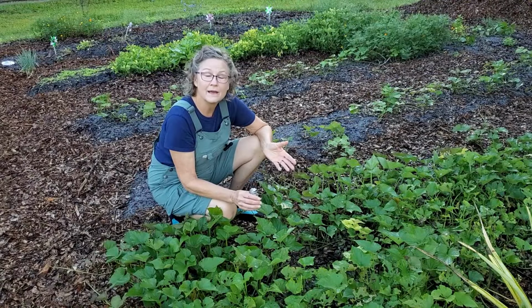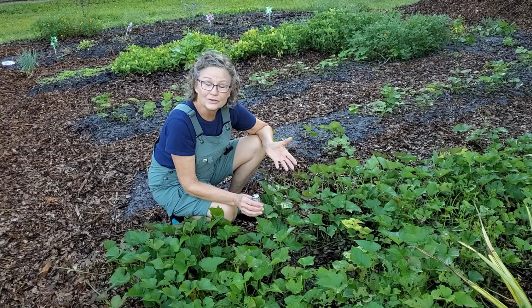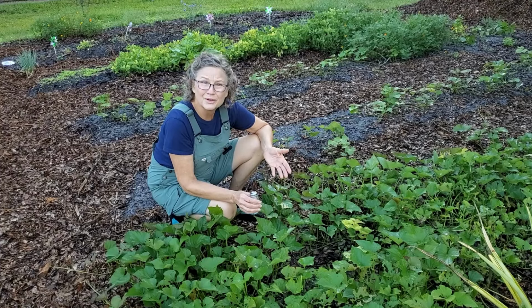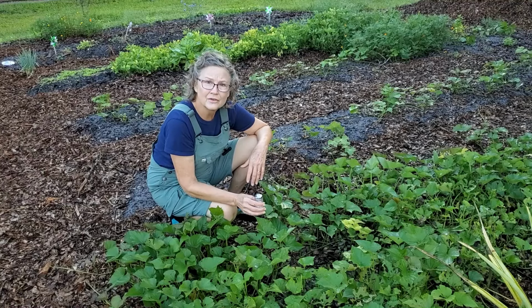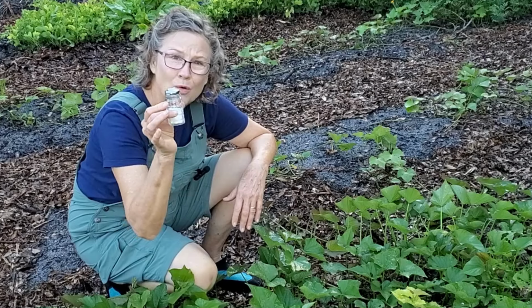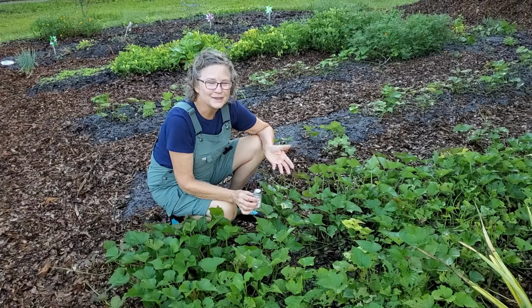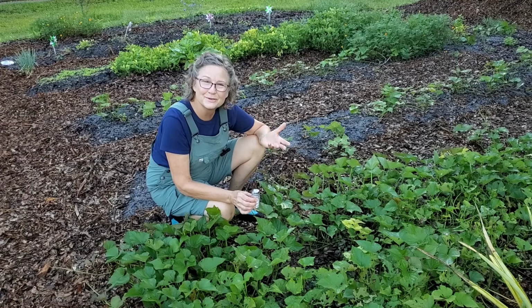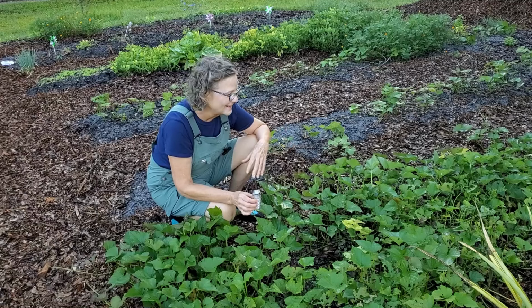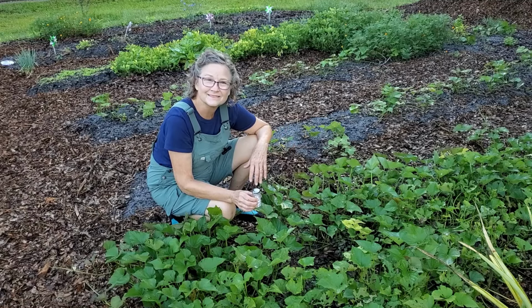Slugs. I've tried everything. Beer traps, yeast concoctions, essential oil concoctions. I've even used slug bait and it doesn't work. This is the only thing that works. But the benefit is you get to go through your garden in the early morning, listen to the roosters crowing, enjoy the stillness of the morning.